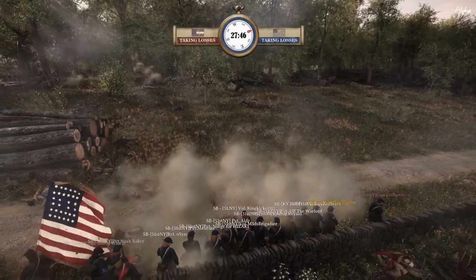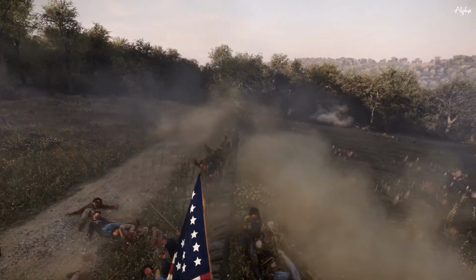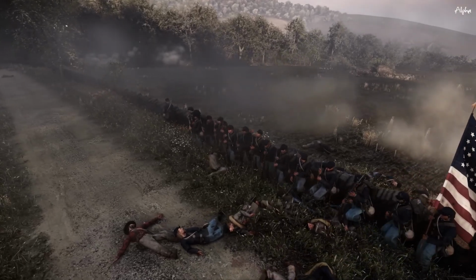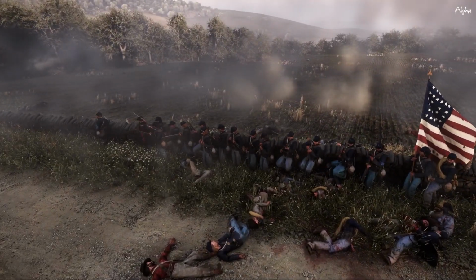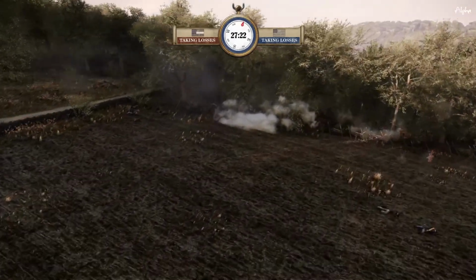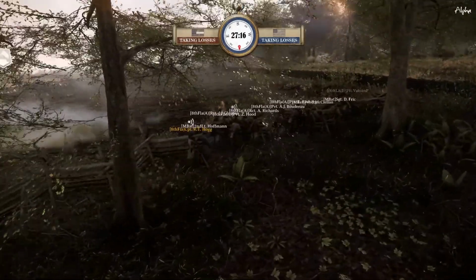So you see the 51st New York, no shits given. Not at all. They are here to fight. Oh, they put a hole in our flag. How dare they? You hear that artillery going off. With the 51st on that gun, Confederates are writing letters home to Mama every time they fire that gun.